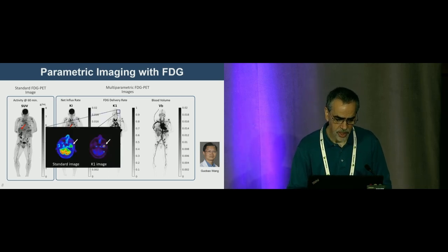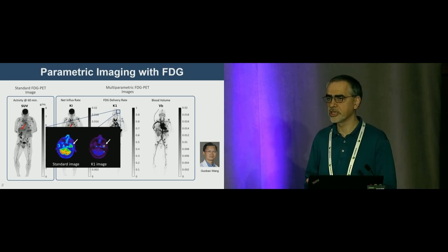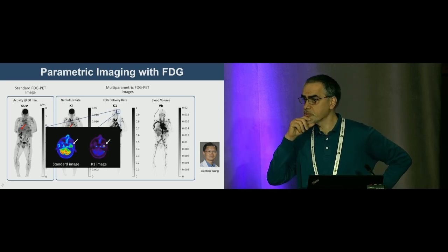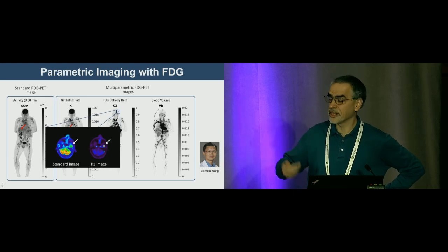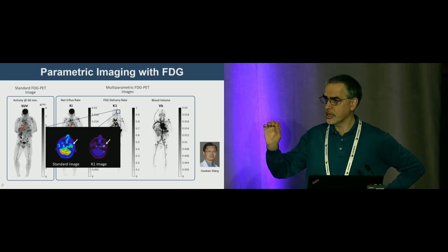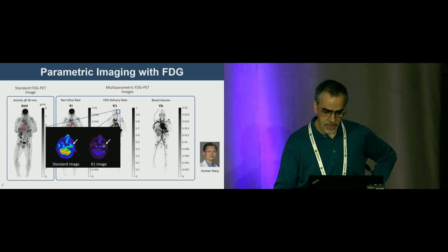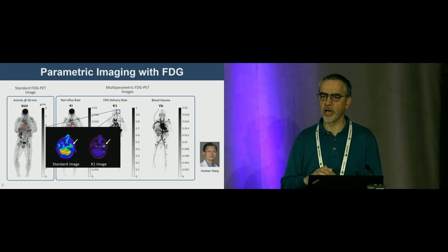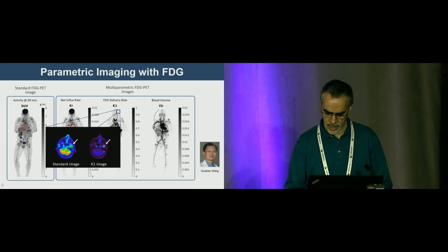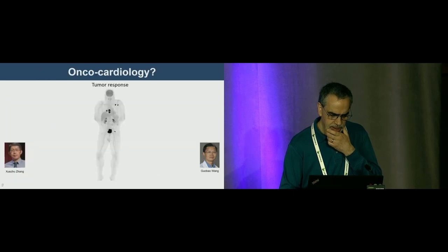Here's another example. This is a brain lesion, and of course FDG in the brain is really tricky with an SUV image because the normal brain tissue takes up a lot of FDG. But here what we're looking at is K1 delivery, and delivery is significantly enhanced in the lesion in the brain, and we get contrast and we're able to see the lesion. So that's just an idea of some of the things that we might be able to do with total body PET. But that opens up other possibilities as well.